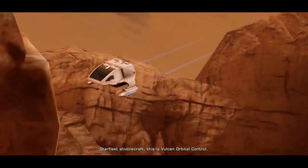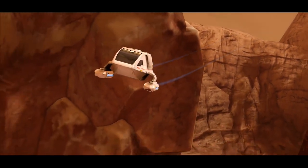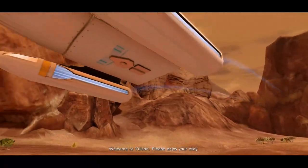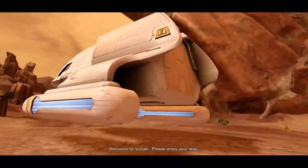Starfleet shuttlecraft, this is Vulcan Orbital Control. You are cleared to land at the requested coordinates. Welcome to Vulcan. Please enjoy your stay.